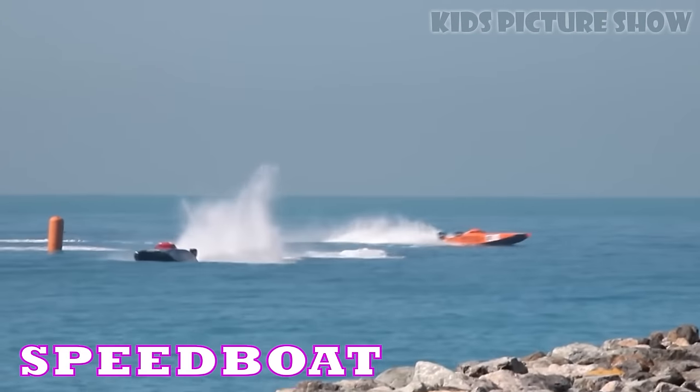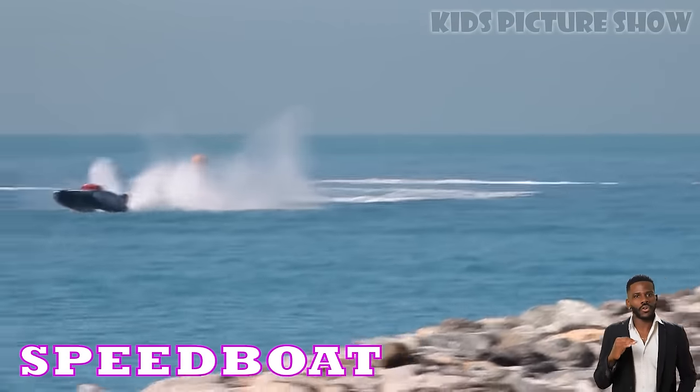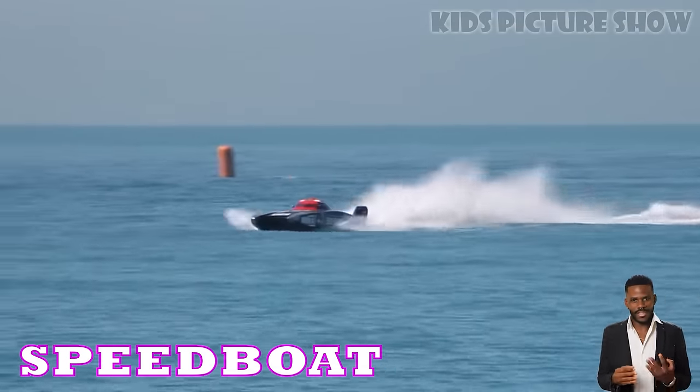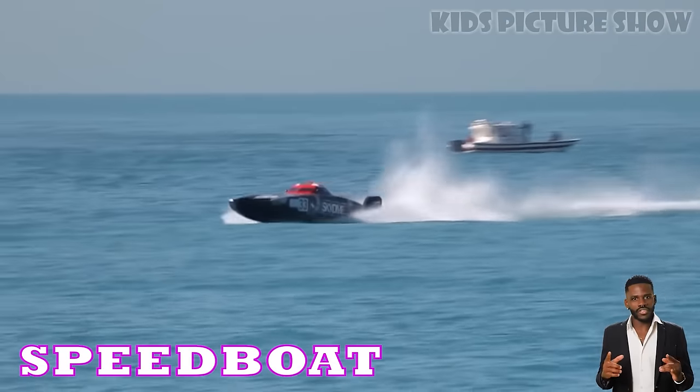Speedboat. Motorboats and speedboats are small boats equipped with large capacity engines that help them easily move at high speed on rivers or at sea.